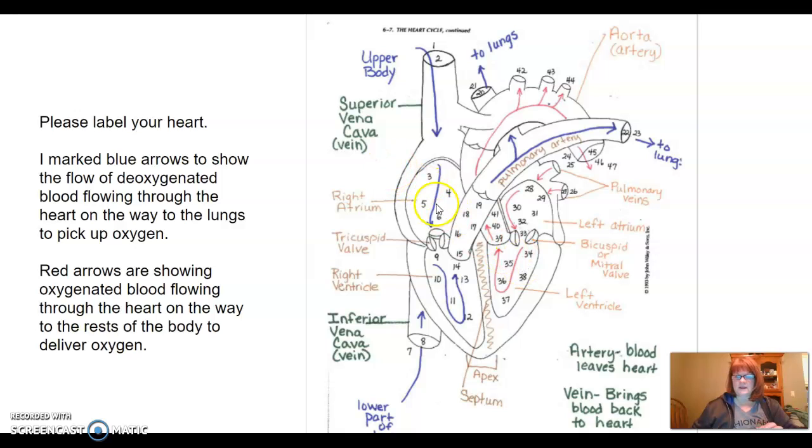And so once it travels into the right atrium, it's going to go through this tricuspid valve into the right ventricle. And the right ventricle is going to squeeze this deoxygenated blood, and it's going to go through the pulmonary valve here, through the pulmonary arteries. One's going to go to the left lung and one's going to go to the right lung. And in the lungs, it's going to pick up oxygen and it's going to drop off the carbon dioxide left in the red blood cells. Then it's going to travel back to the heart through the pulmonary veins. So that's one of the things that you can see down here.